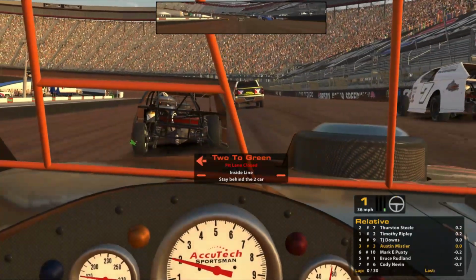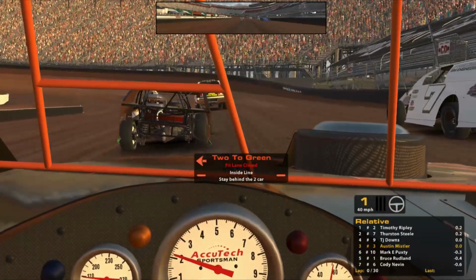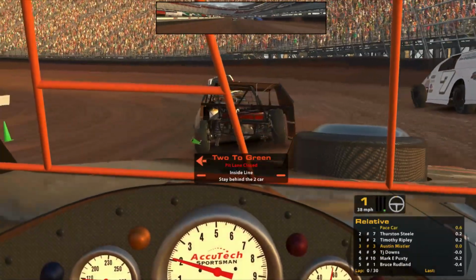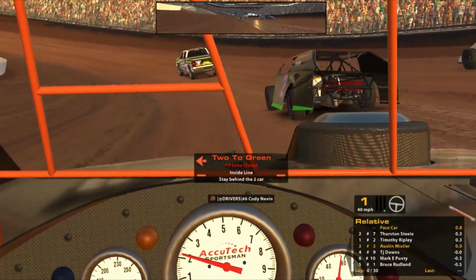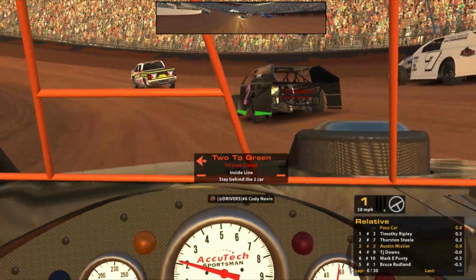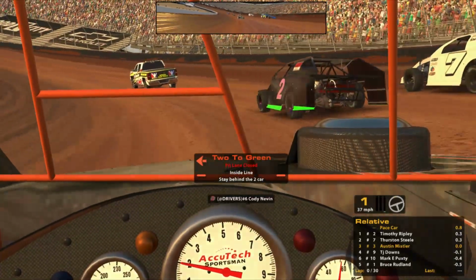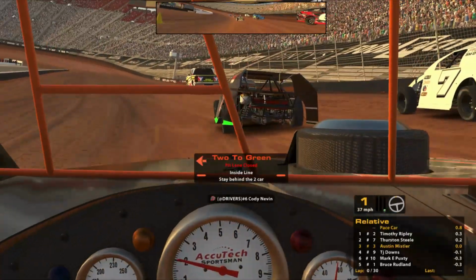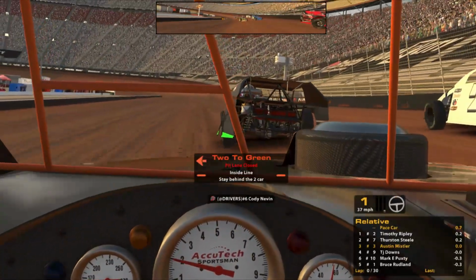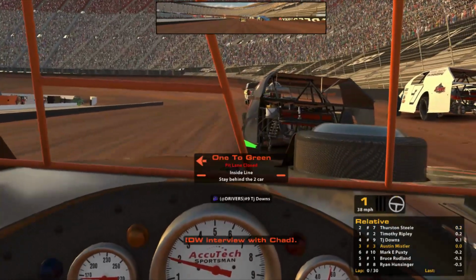9 car's saying that he thinks the guy behind him might be quicker. That 10 was very quick on that high side. The 9 was trying to run that bottom. There's a little bit of a line down here that you could work with, I feel like, in 3 and 4. I just wish that they would let this track slick out on these official races. They do a lot. This track is not fun tacky at all. I agree. I mean, it's fun, don't get me wrong, but it's harder to pass for sure. It's definitely better when it gets really slicked off. It's not fun in real life either, bud.